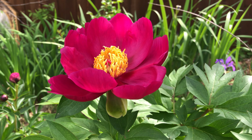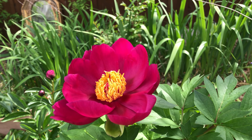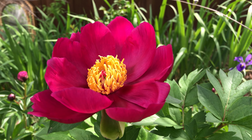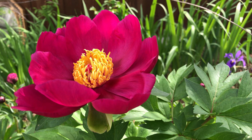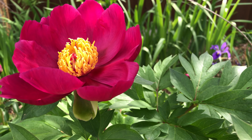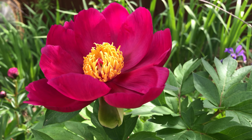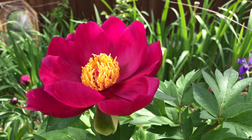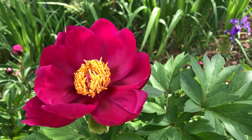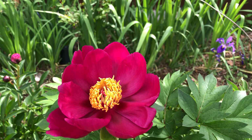Isn't it so beautiful? Now I'm growing my Itoh Peonies in zone 8A in North Texas. It's very hard growing them here because we rarely have a cold winter. We rarely even have winter that goes under 32, which is freezing. And peony thrives in a freezing zone. Their roots need cold temperatures to grow those little white suction roots. So it's very hard growing here.